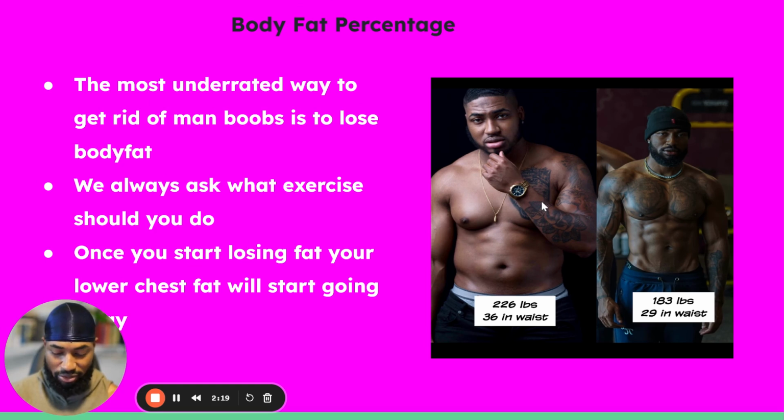You have to get to a low enough body fat percentage. If you're 25% body fat, there is 100% chance you're going to have more man boobs than if you were at 15 to 10%, right? Like, let's just be honest.